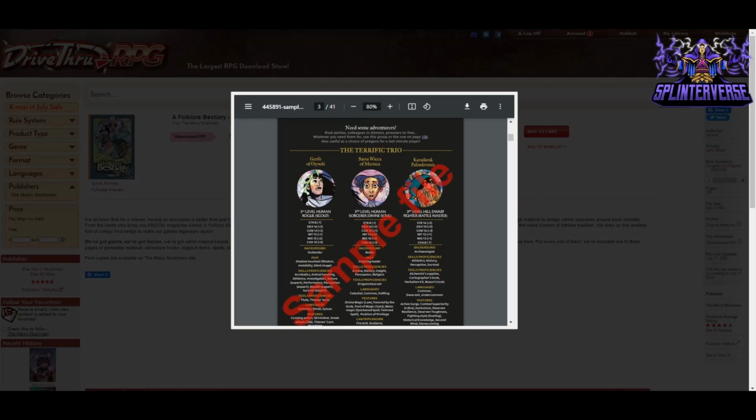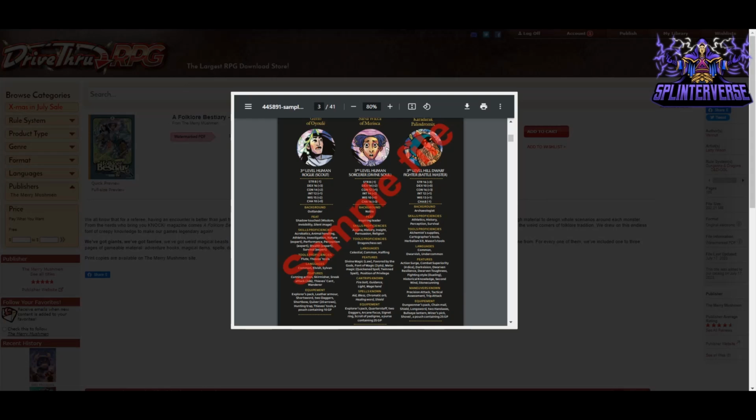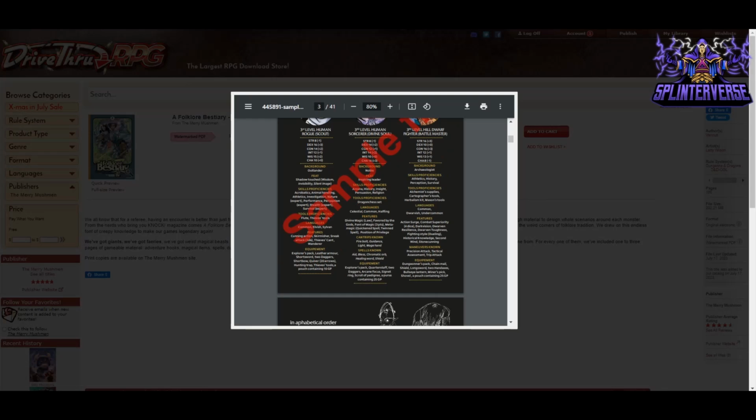So let's look inside. And right off the bat, it says, need some adventurers, rival parties, colleagues in distress, prisoners to free, whatever you need them for, use this group, or the one on page 158. So it gives you some quick stats. Maybe you have somebody who's showing up at the last minute that wants to play. You can give them one of these characters to play. You can run them as an NPC, whatever you want to use them for.